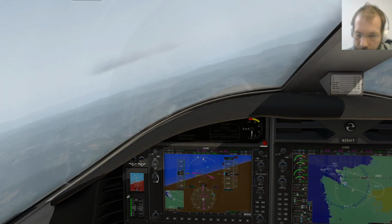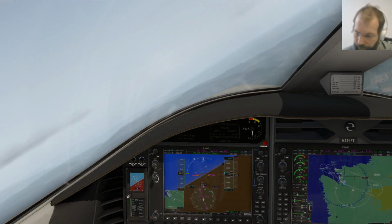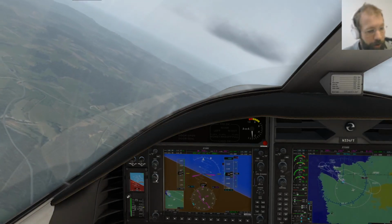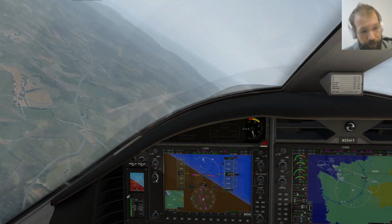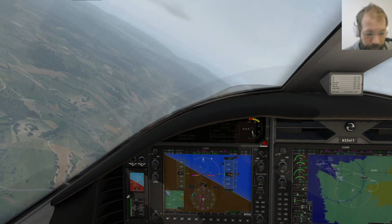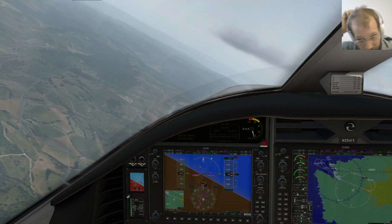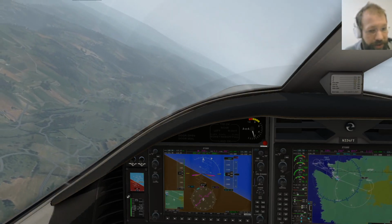Okay, let's turn around here, slow down a little bit and intercept the outbound track. Actually this was completely right, only the last decision was wrong. So we were actually exactly where we were supposed to be. The only thing was I was turning in the wrong direction here. We were right at the correct point to enter the holding, but I did the wrong thing. Sorry. So let's just make a left turn. We are basically in VMC anyway.